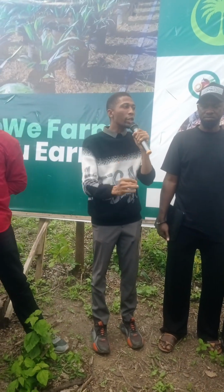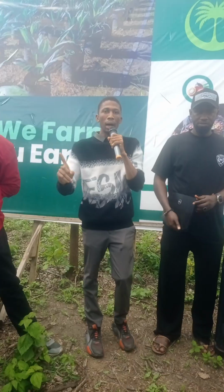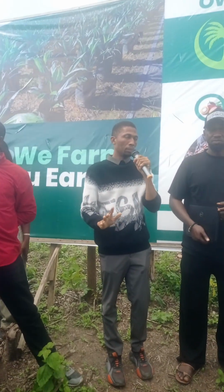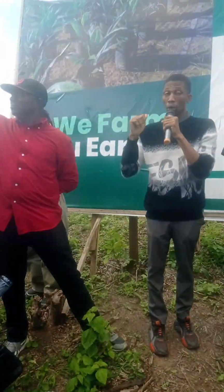And also, which document will I get if I buy? Can I resell in the future? Can I manage it myself? Now, this property gives you full ownership access. You will be given a deed of assignment. For those that have made the initial deposit here, those that have bought here, you are given a receipt and contract of sales.